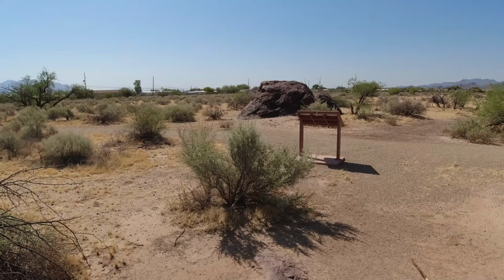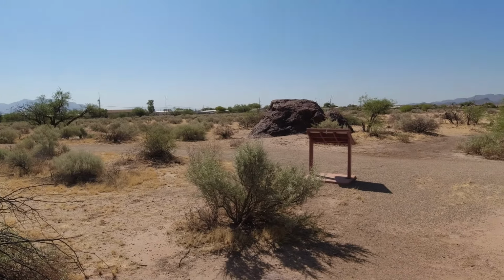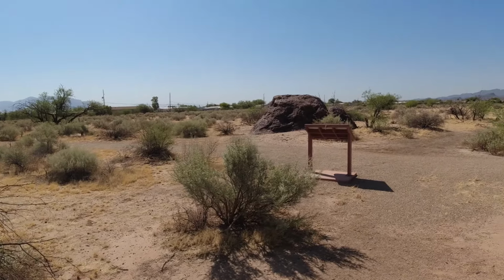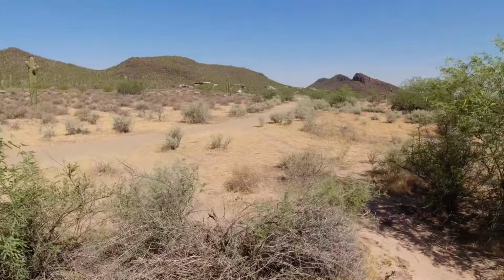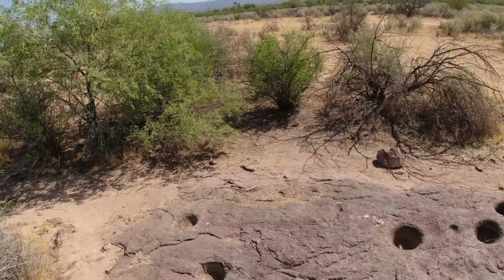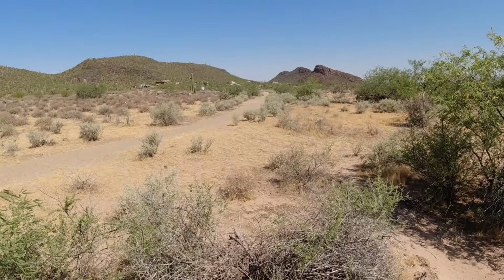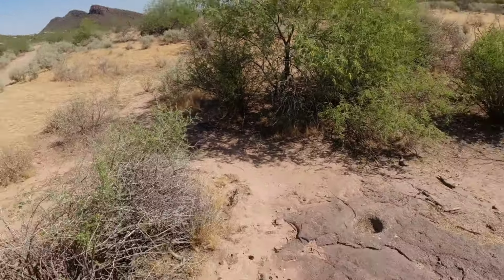Now this is the only place where I found a petroglyph in this area that has mortars. Now if you go about a mile that way, hiking past them mountains over there, there's some mortars on a huge rock like this, and then probably 50 feet away there's petroglyphs on a rock, which, you know, I've shown many times before.